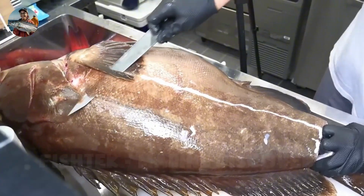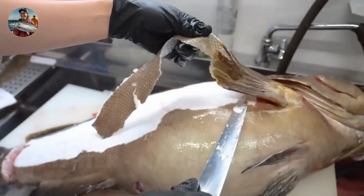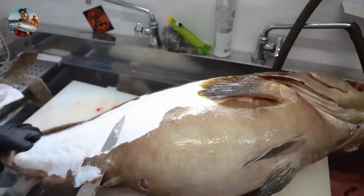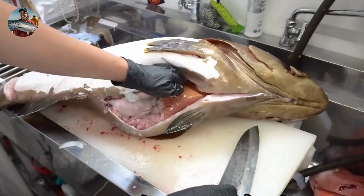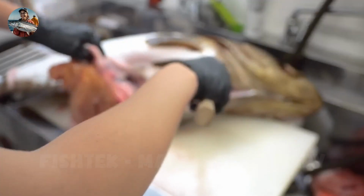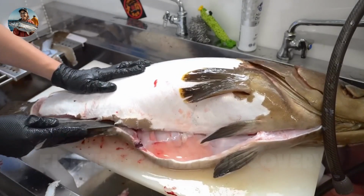Are you excited to see such a massive, strong fish being prepped and cooked? Let's dive right into the filleting process and enjoy this catch together. But wait, there's a little twist here. We won't be jumping right into the filleting.